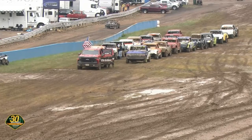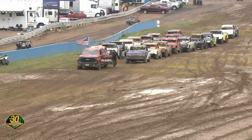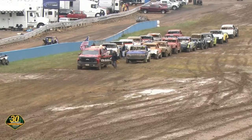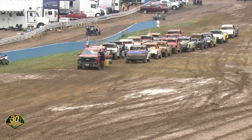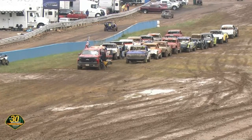Obviously running the super short layout, but the hard work has paid off and racing is happening. And right now the weather's holding out for us too. So it turned into a pretty nice day. And like I said, the way it's gone, I wouldn't be all that surprised to see water trucks on the track a little bit later on.